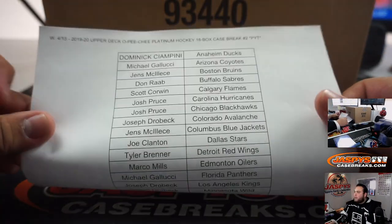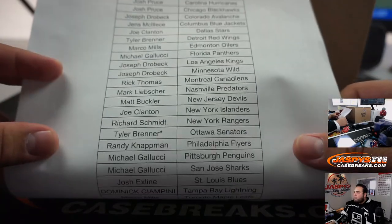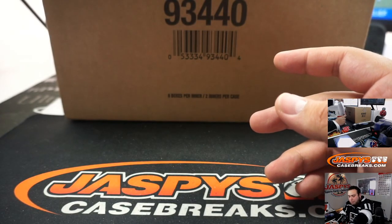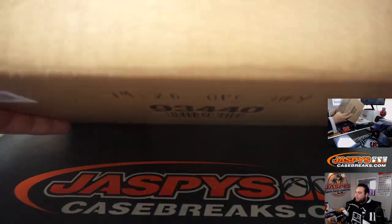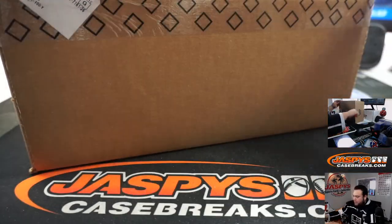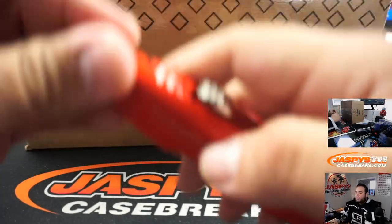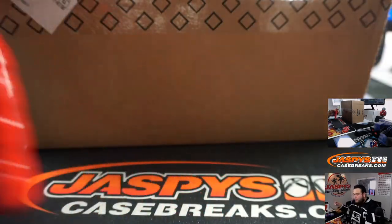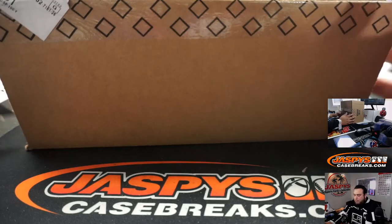Here you go, guys. Customer names. Tyler gets the center. His last spot mojo. Here's the case. Love the cards this year, guys. The sunset inserts are so cool. Colors are always beautiful.